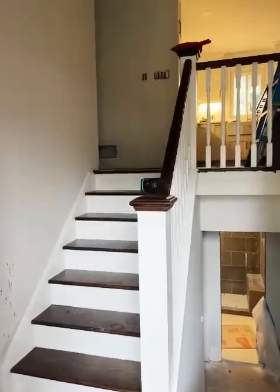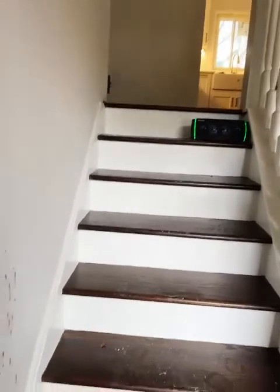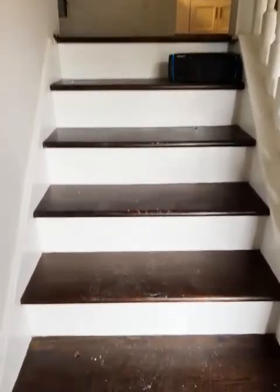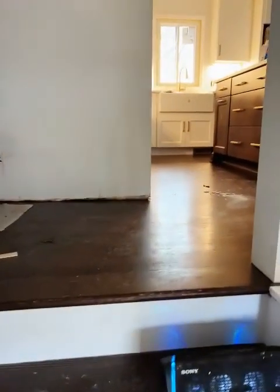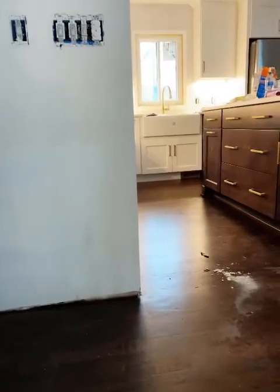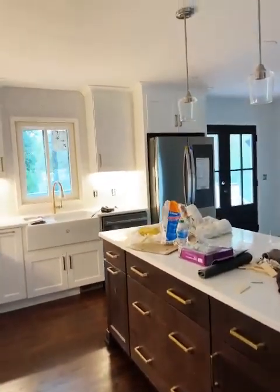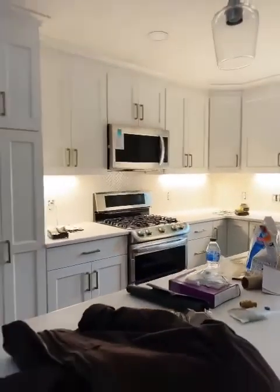Okay, so here we are. Last time we were here, there was no stain on the floors. So we've added floors, we've stained floors, and it's a little dirty right now, but they're working on doing some painting and drywall. That's what's causing a little bit of dust, but this kitchen was not here before. Look at this.